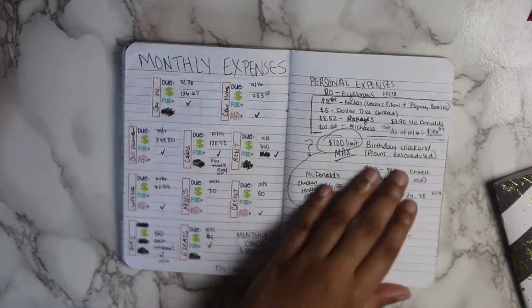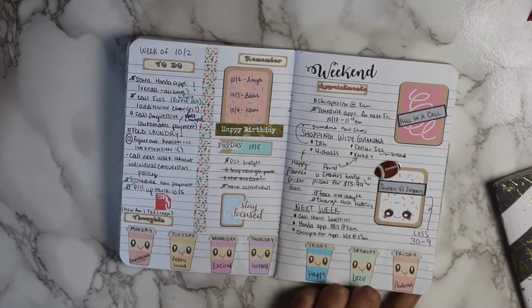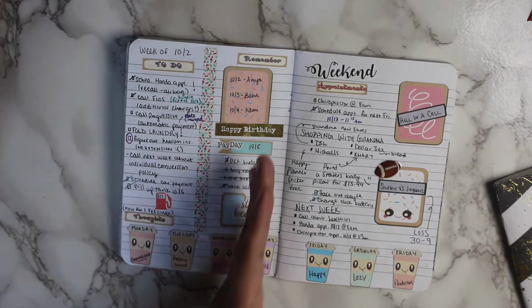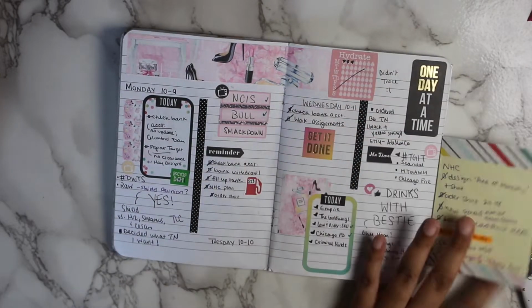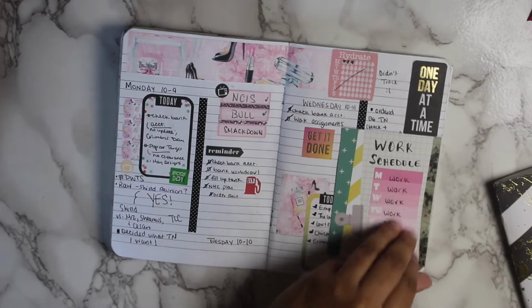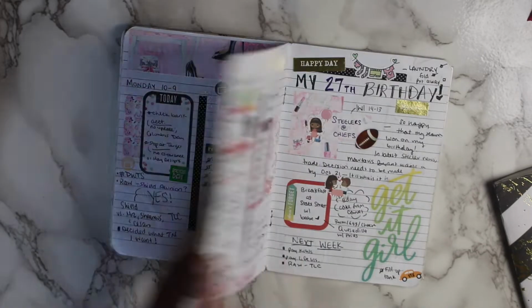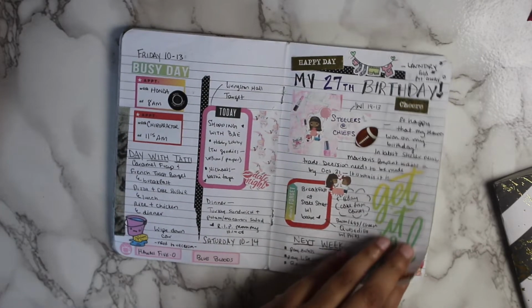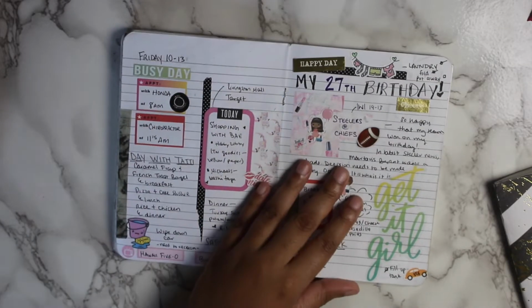These stickers are a reminder binder. So I did 2 pages of that. But then I went right back into the format of the to-do, odds and ends, and then the weekends. Then I started adding in my work schedule. And I started doing some dailies. So that's that. I think I did dailies because this was the week of my birthday.